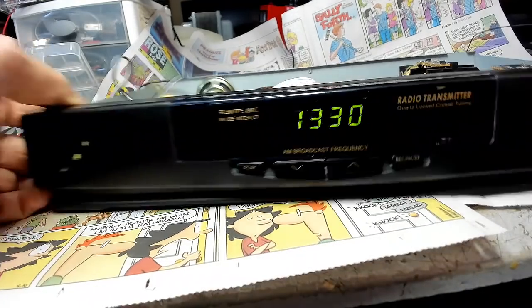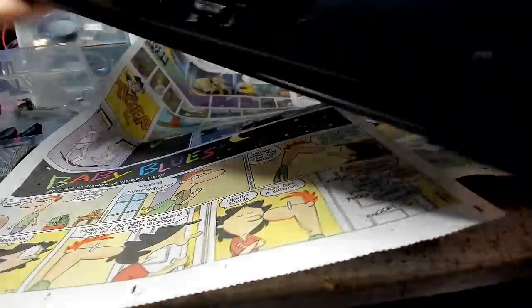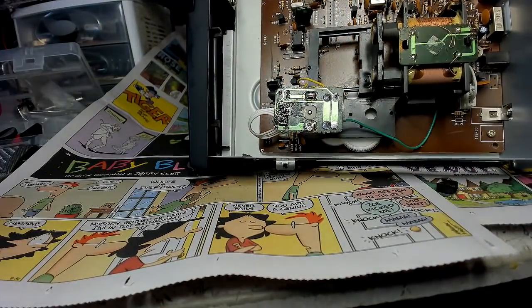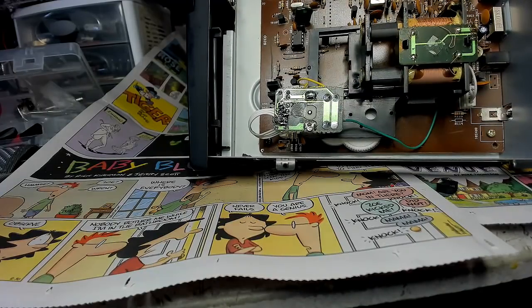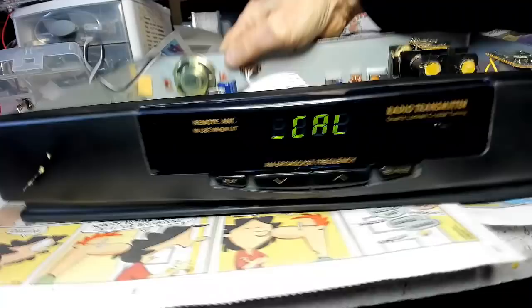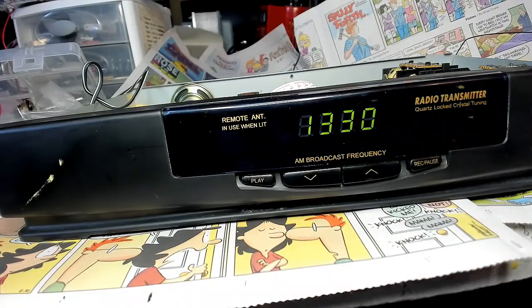Whoa. That's moving. Look at that. Holy mackerel. Holy Macrolander. Look at that. Is that cool or what? Did it stop calibrating? No, it's still calibrating. It stopped. You think maybe it's ready to transmit?